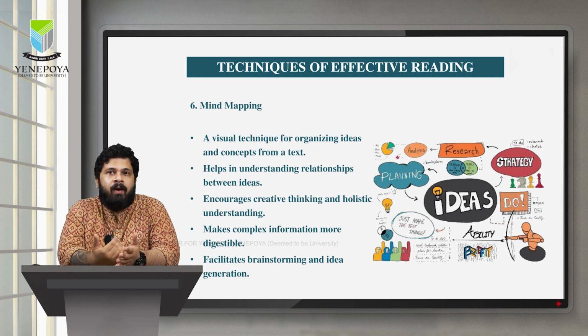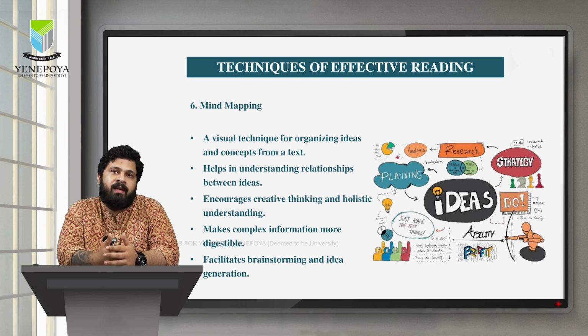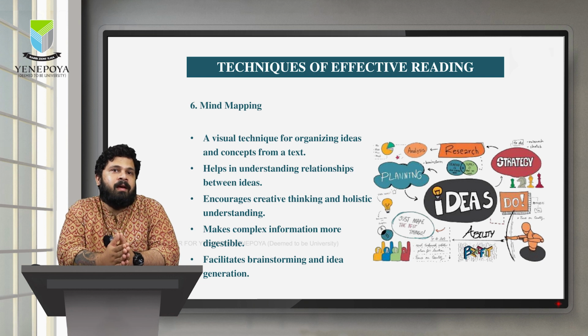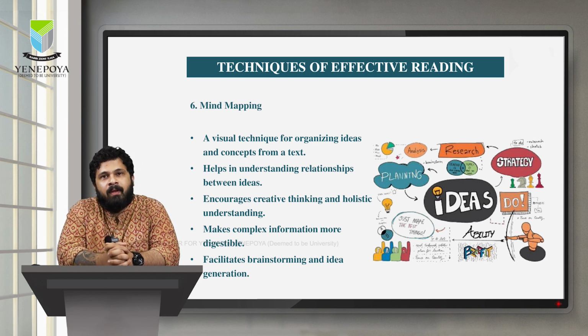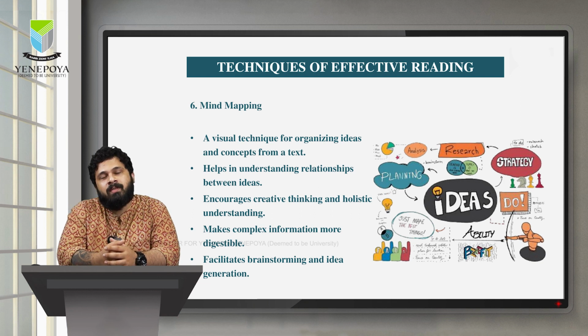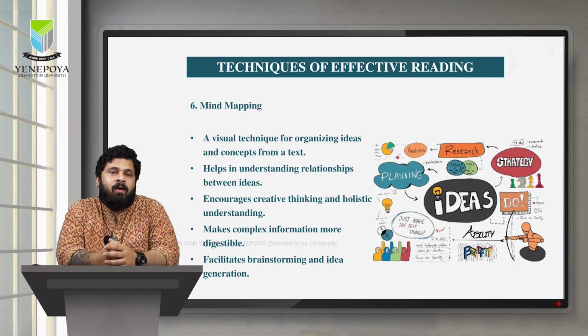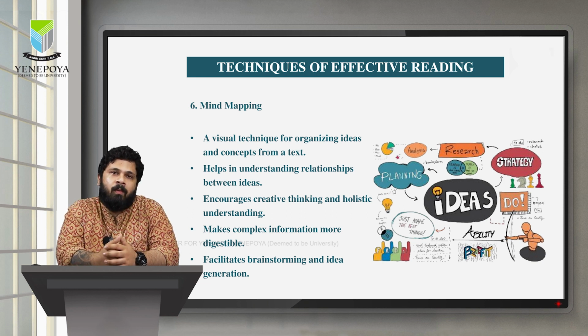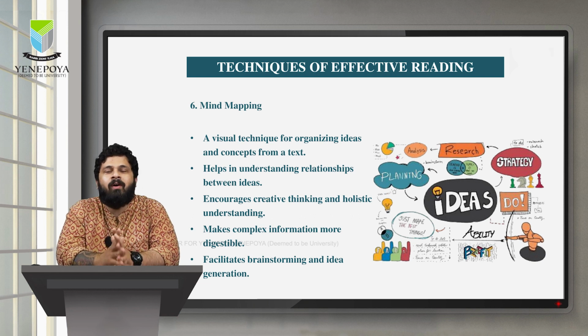A notable advantage of mind mapping is its ability to stimulate creative thinking by enabling the exploration of non-linear associations between ideas. In contrast to linear note taking, mind mapping fosters diverse connections, sparking novel insights and imaginative thoughts. This technique also encourages a holistic understanding of the subject by capturing a comprehensive view of the topic rather than focusing solely on discrete points.